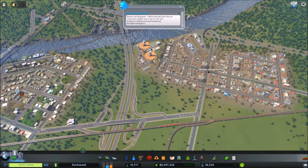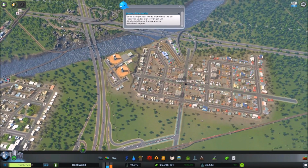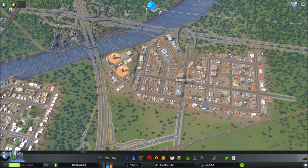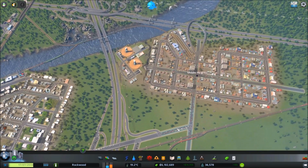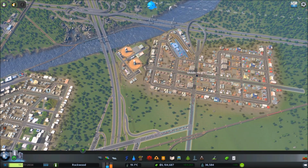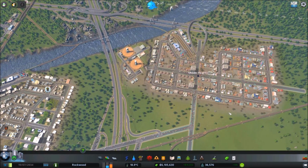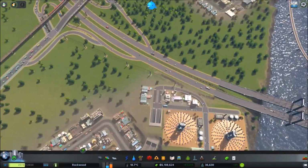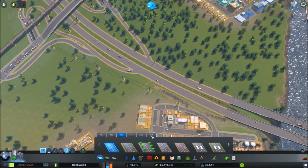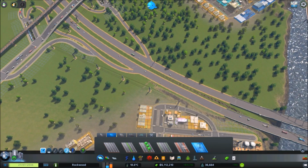Now, the $1,000,000 question: will this help with train traffic, or are we creating even more? Because it looks like we now have a whole bunch of trucks coming from over here just to bring goods into this train station just to get shipped to the region. So let's put in this back connection. Hopefully that'll help a little bit with that. But oh gosh, I hope we're not making things worse over here. We're supposed to be making things better.